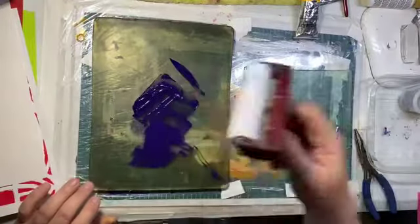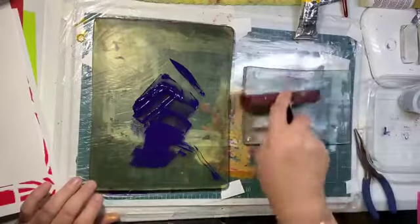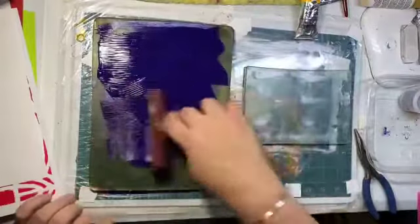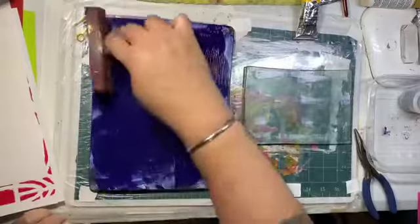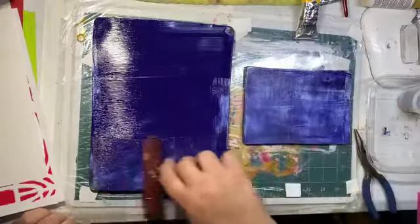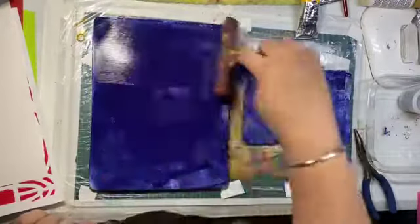Now I've got white on here, which I can get rid of. Put some of that over here. See what that little pad's for? It just helps me clean up my brayer. So now we can do this. Some of the white will get on the purple, and it's okay. It'll make just a gorgeous. Oh, I just love this.